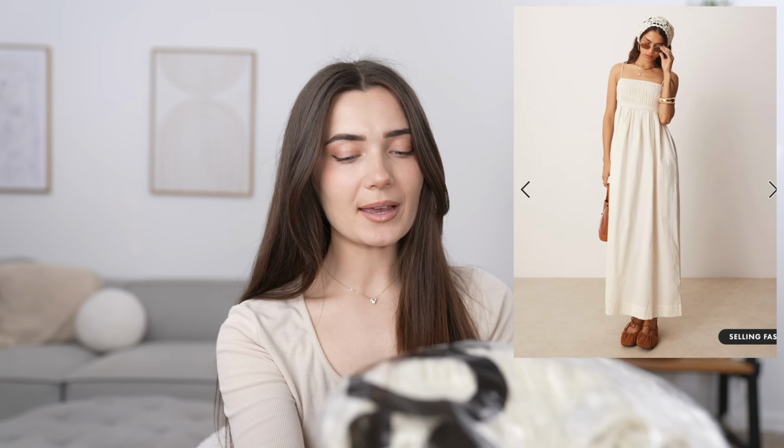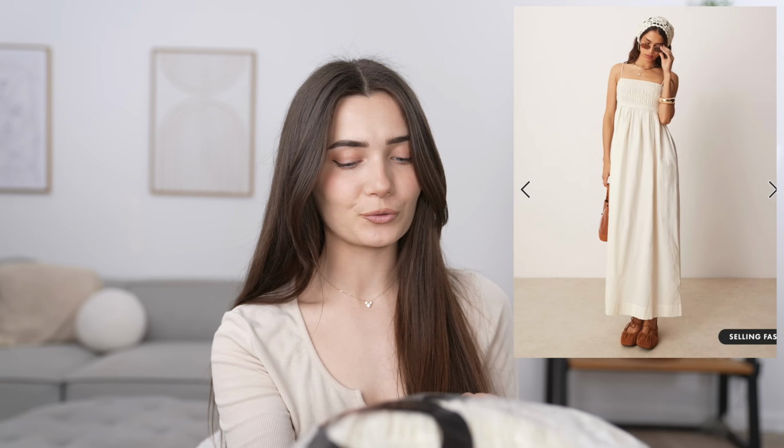Now, the next item we're going to be trying out is another dress, and it is this one here. This one is from Asos Design. It's called the Sheer Bust Cotton Sateen Maxi Dress in Oyster. Now, the thing about this dress is that I literally fell in love with it, and I just had to get it. But the problem is that they only had this in a size 4.